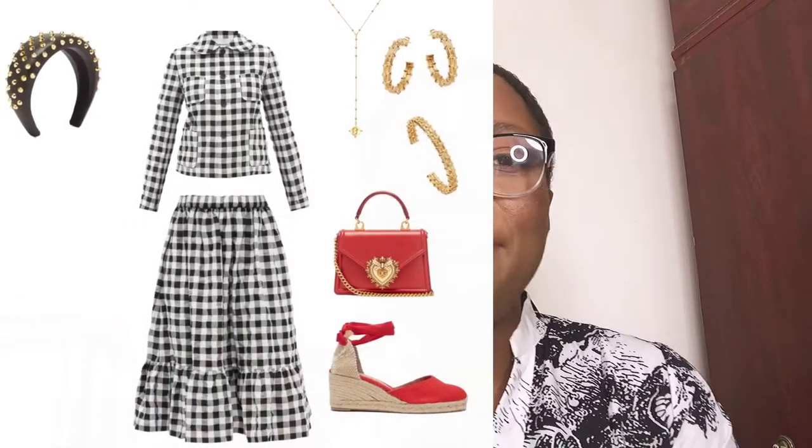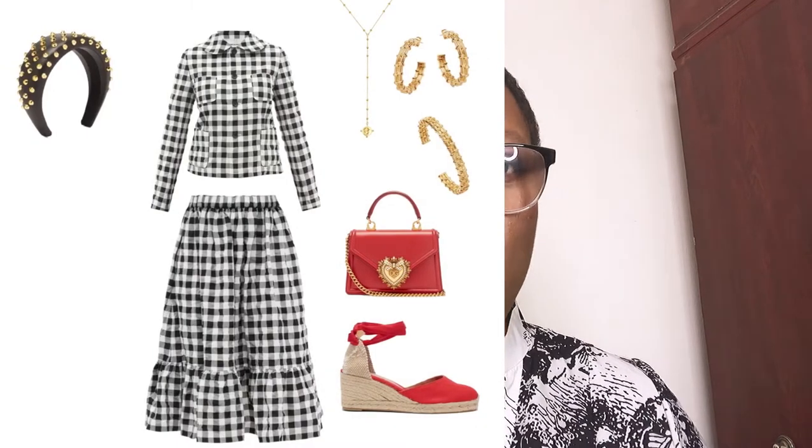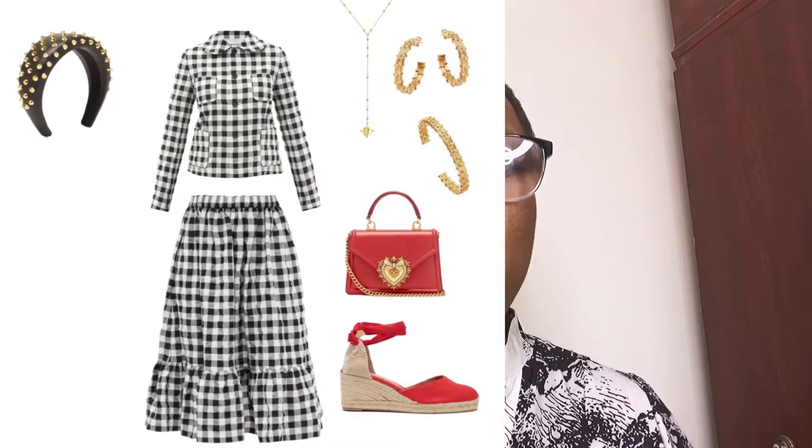So the next look up is this beautiful gingham style look. This gingham style look is screaming to me bohemian chic, conservative chic, those kind of off character looks, but they do have their own style that speaks loud as well. That's what this style look is screaming to me. So it's a co-ord in gingham print, like check print, and to style this look, I paired it with a neon red wedge, which is a nice pop of color that screams odd girl summer as well.